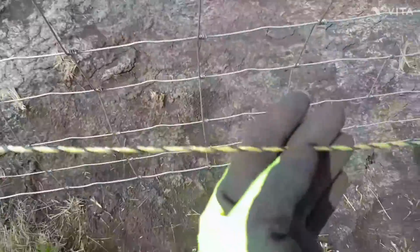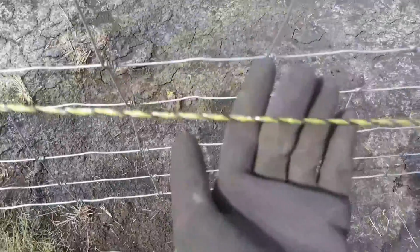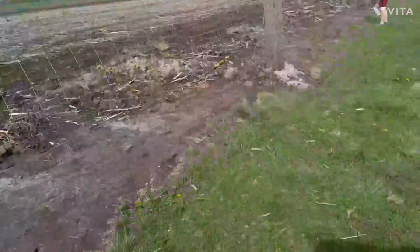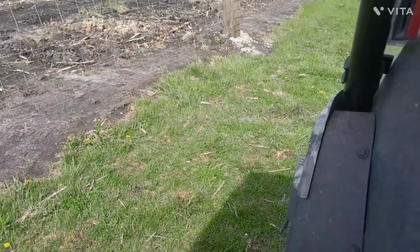Alright, well, we're stringing out the new electric wire. We're using this thin stuff. What we use in the cornfield was like the big rope. This is just like, I guess that's rope too, but it's way smaller. But yeah, so she's gonna put on insulators. I was put on private gator duty, so I'm gonna do that.